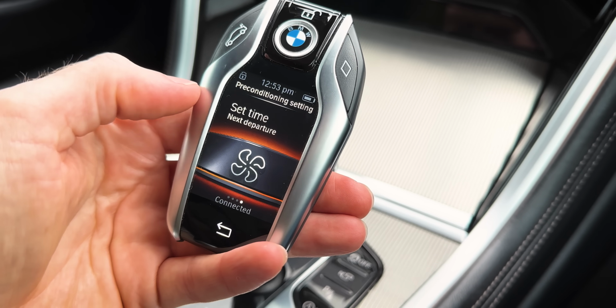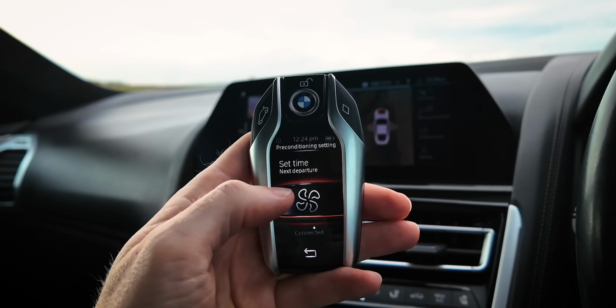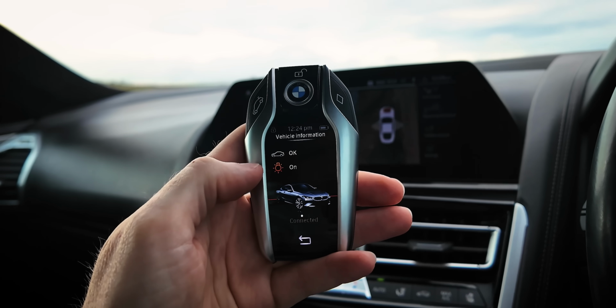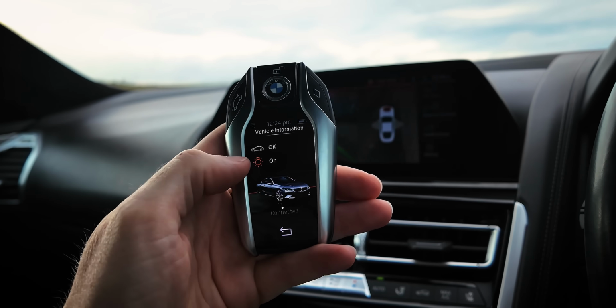I mean, none of this is helpful while I'm sat in the car, but you can imagine while you're sat at home, it might be quite useful. So you can set the climate before you get into the car. If it's a frosty morning, you can put the heater on full whack. You can turn on the lights, open the doors, all that sort of stuff.